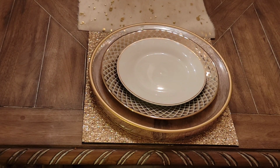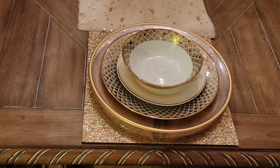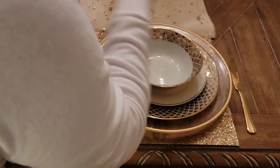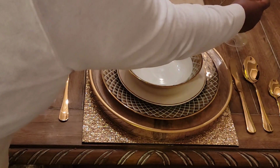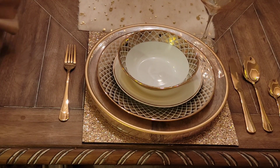I found these beautiful plate settings at the At Home store last year, and this original gold charger, I got this many years ago from the Kirkland's store. And these wooden chargers, I got those last year around Easter time at Kirkland's. The clear ones with the gold trim came from the Hobby Lobby store. And I believe those were very reasonably priced. I believe they were on sale for $2.99 when I purchased them.